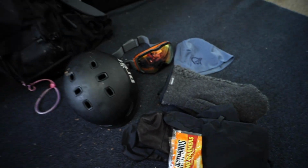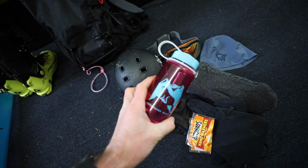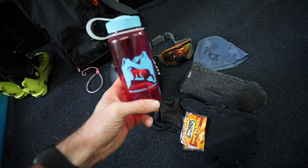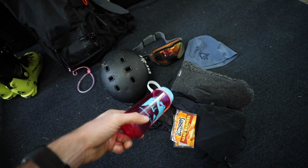For hydration, I usually bring a little water bottle, and I'll put something in it like a drink mix. And then if I'm going in an area that I know has water, I'll just fill up water up there, so I'm not carrying the extra weight up if I don't have to.